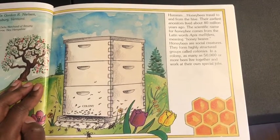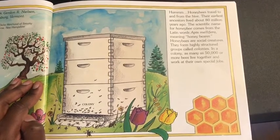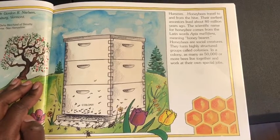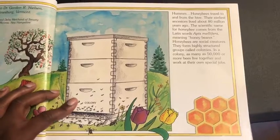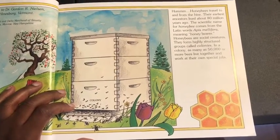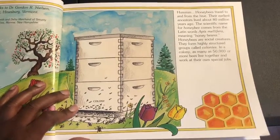Honeybees are social creatures. They form highly structured groups called colonies. In a colony, as many as 50,000 or more bees live together and work at their own special jobs. And try to think, what might some jobs be that the bees have in their colony? What might they need to do?